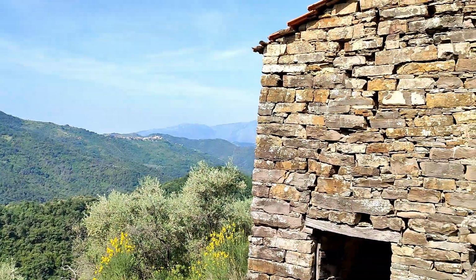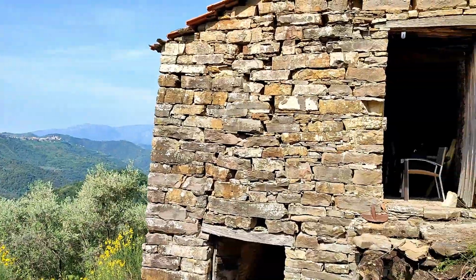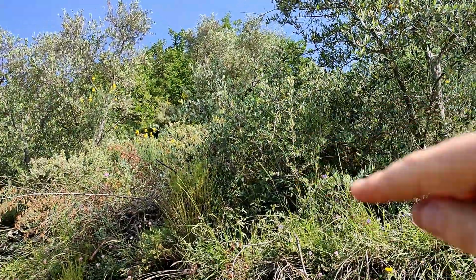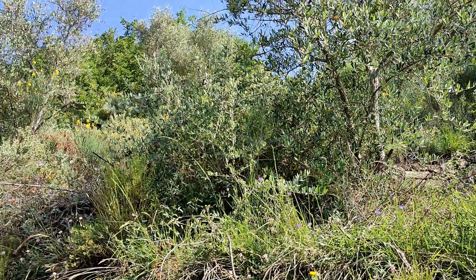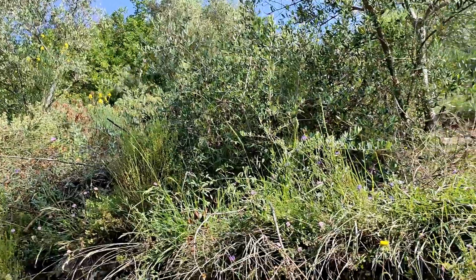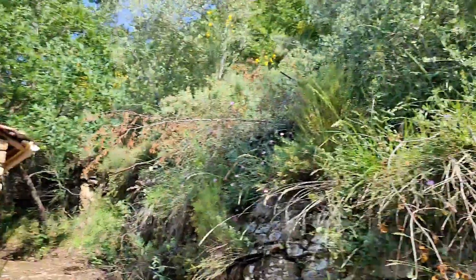So that is a little bit difficult, but anyway, I parked it up at the top on the sort of abandoned road at the top of the property here. It's about 50 meters up there, and then climb down here.